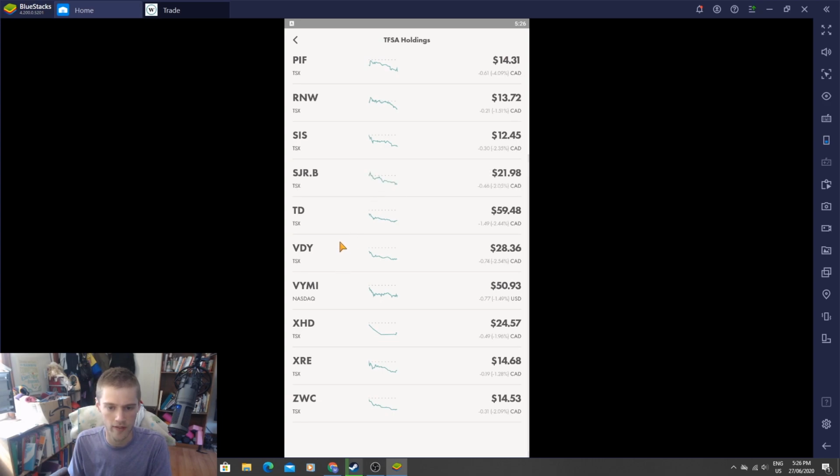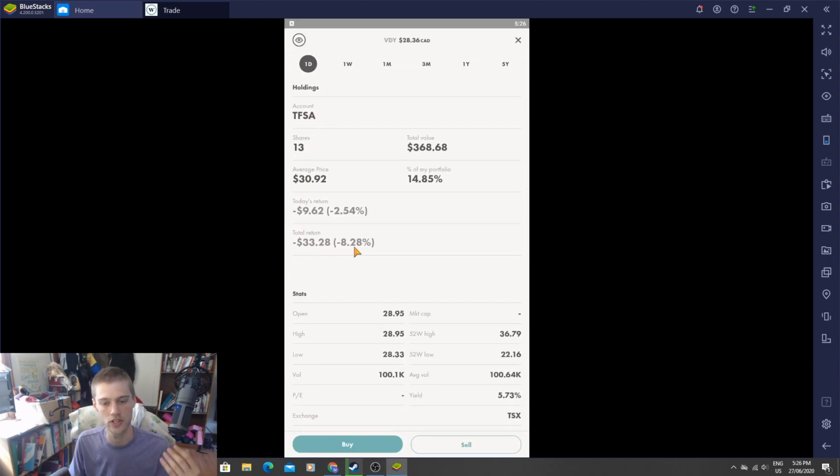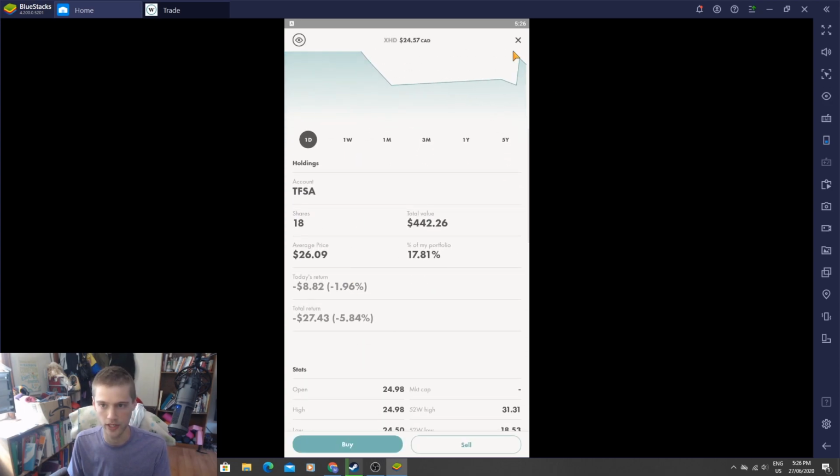And next up we have our ETFs, kind of towards the bottom here. We have VDY, VYMI. I'll go through these really quickly just so you guys can see. For the most part, we're down quite a bit because we bought these when we first started our portfolio, and this is pre-market crash, so they went down quite a bit. See, negative 8%.